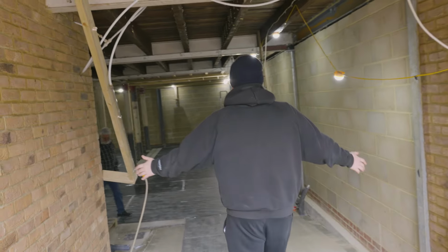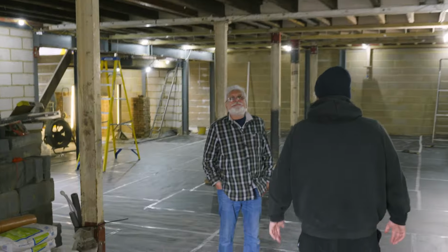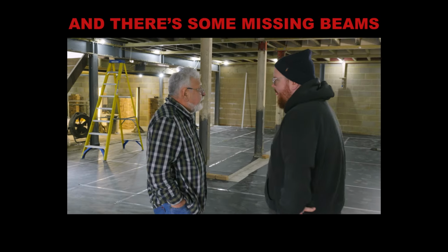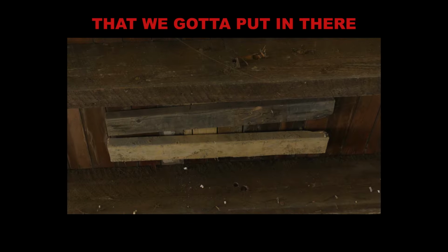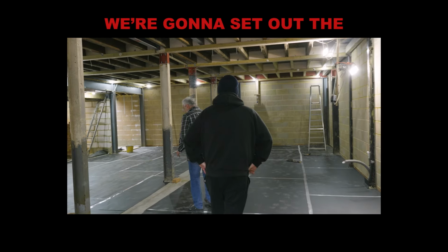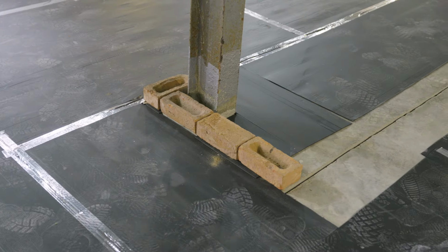The more we journey in, we see the big man here himself, the mastermind behind it all. Any updates, Dad? What's happening? Give me the rundown of what's going on. Well, we've been protecting the floor. And there's some missing beams that we got to put in there, and especially the edge ones, they didn't have any support. We're going to set out the base bricks here for George, for the dispatch room, yeah?